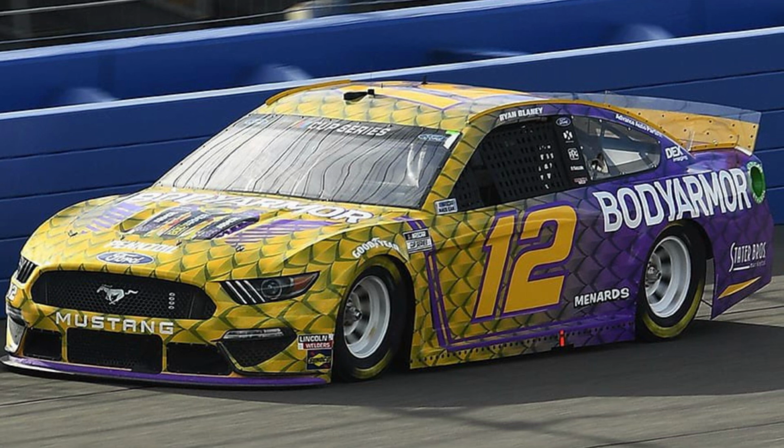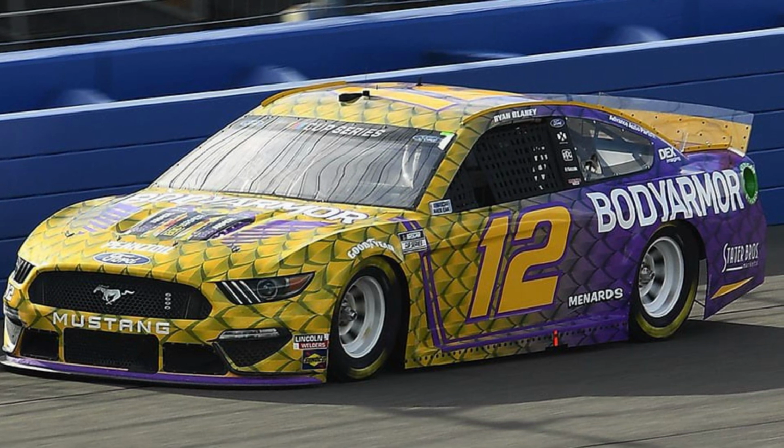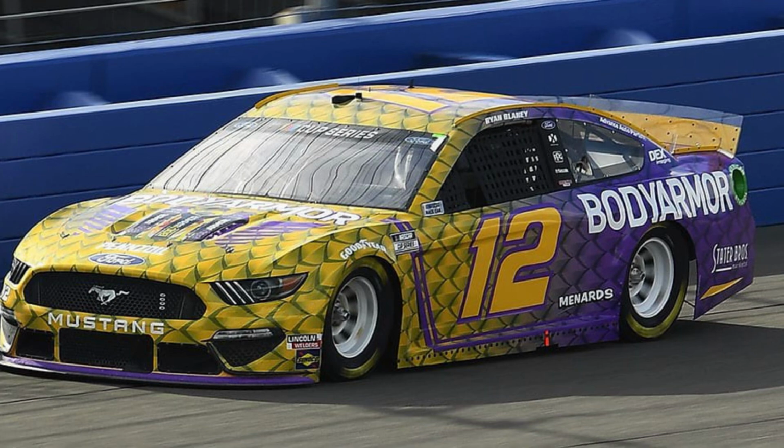Yeah, so I like the color combo, I like the snakeskin, and yeah, it's a tribute to Kobe Bryant. I've always kind of been a sucker for tribute cars, so yeah, I really like the way this one turned out.